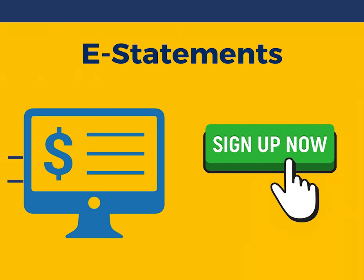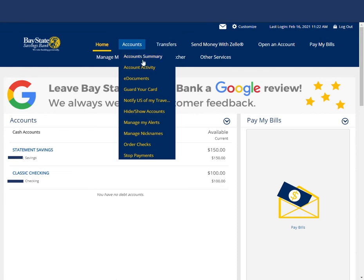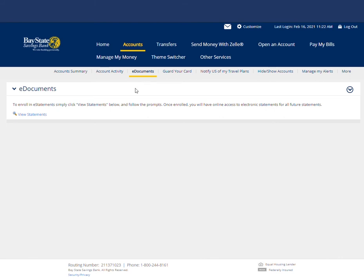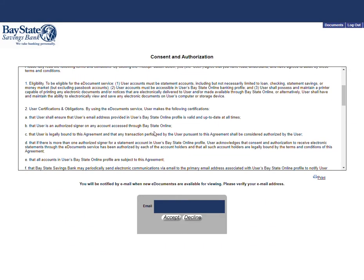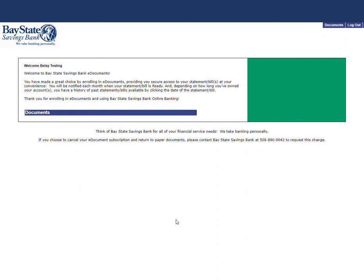I like it. Signing up for e-statements is so simple. All you'll need to do is hover over the Accounts button on the homepage and select e-Documents. From there, click the View Statements icon. After reading the consent and authorization form, you'll need to enter the email you'd like to receive your e-statements on and hit Accept. If all went well, you'll see a message welcoming you to e-statements. See? It was easy, right?